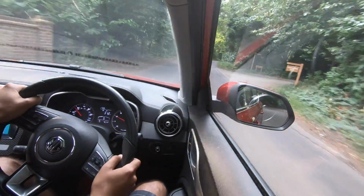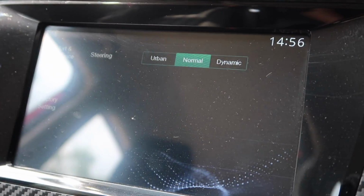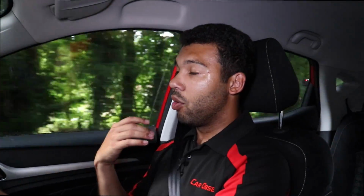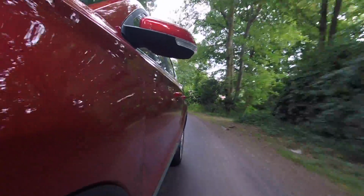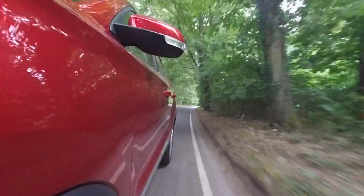Mind you, it's not all bad. One thing I do like about this car is that you've got three different steering modes, so you can change the weight of the steering. You can either have urban, which is light of course, normal for normal driving, or dynamic for when the going gets twisty. But I have to say, even in normal mode, the steering weight is quite satisfactory. And in dynamic mode, it's got a nice weight to it, but in my hands, it doesn't feel artificially heavy. I drove a DS7 Crossback one or two weeks back, and when the steering got heavy in that, it felt too artificial, but in the MG, it feels pretty spot on if you ask me.